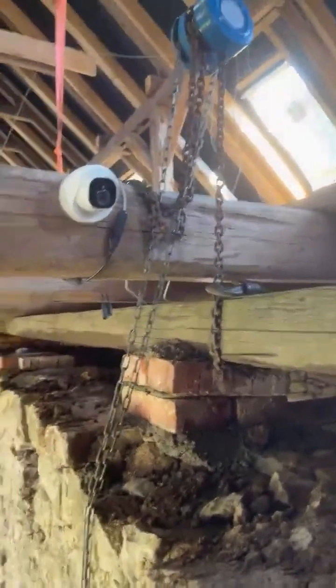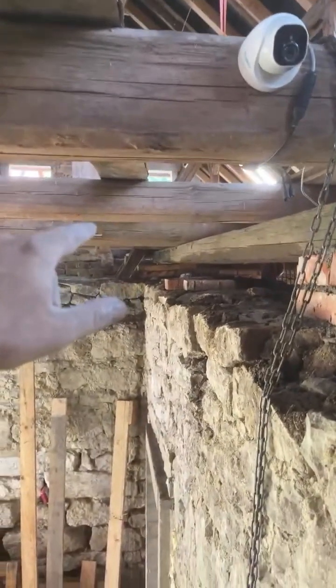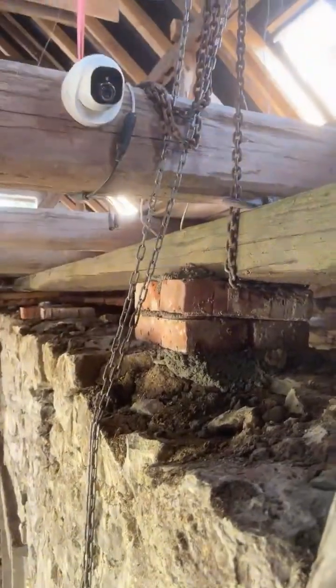As you can see, there are 2 gaps here and here. I will put there some piece of wood. Gap is filled. This has survived. Holy moly. So we have two pillars already. There's only 2 left.